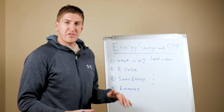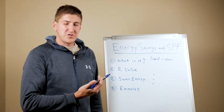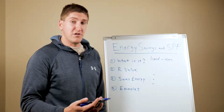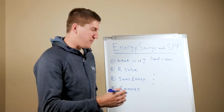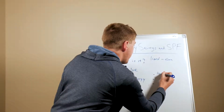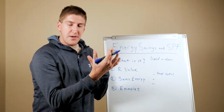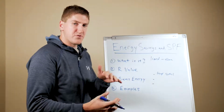R value is the level of thermal that passes through an object. R value with spray polyurethane foam is about a 6.6. Has the highest of any roofing material available. And it saves energy because it's more like temperature control, so I'll write that down. It keeps the heat from escaping in the wintertime, and it keeps the cool from escaping in the summertime. So it's more temperature control.